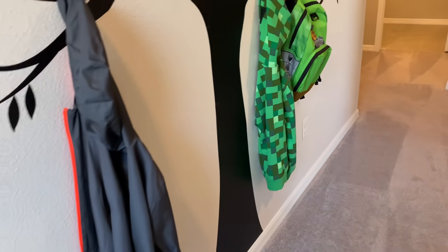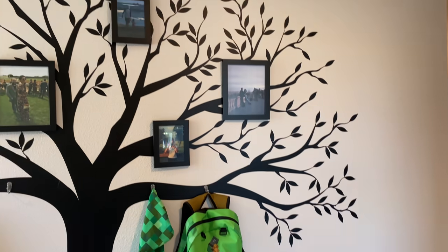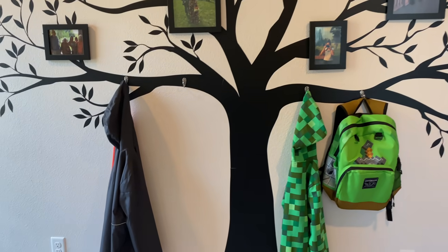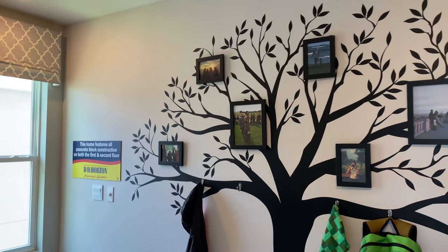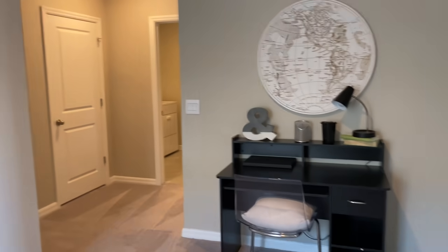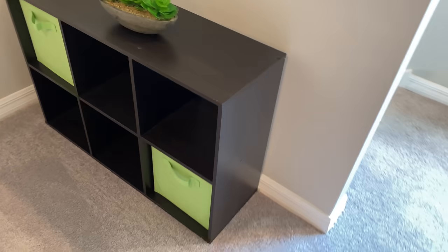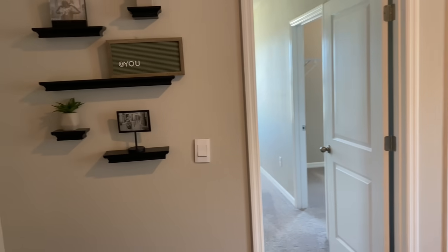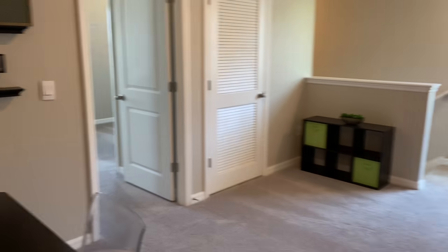This is so unique. You could get this family tree out of Walmart. It's like $20. And then hang up some photos inside of the tree, which is awesome. And then they even came back and put these hooks inside of the family tree to hold book bags and stuff, which I think is awesome. I really like that. And then over here, they have a little desk for like a study and then a little storage bin. Let me move this way so y'all can really see the spacing of this, how big it is. You see, it's not that big.